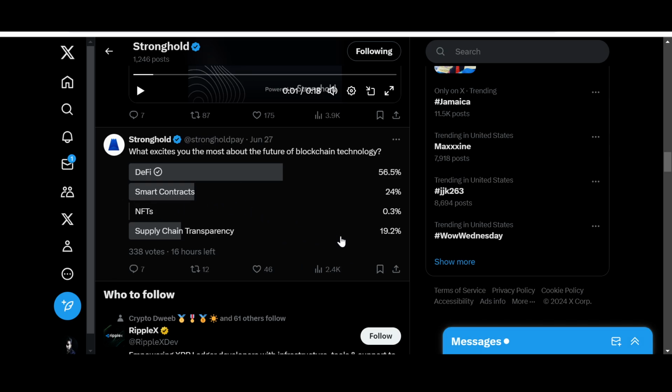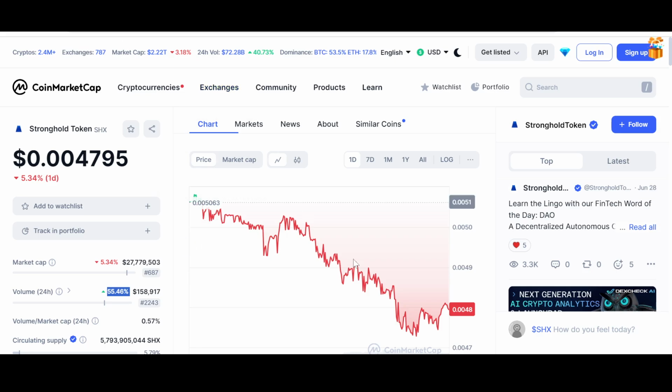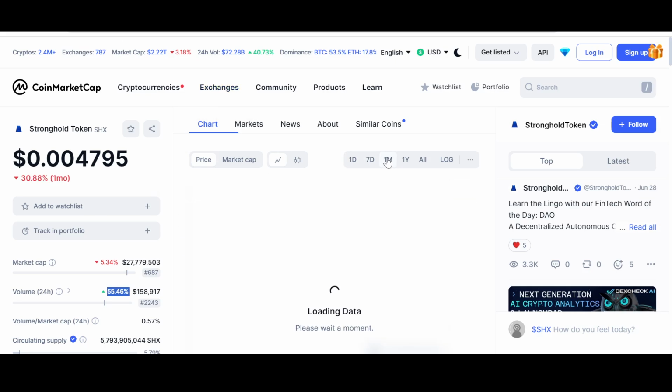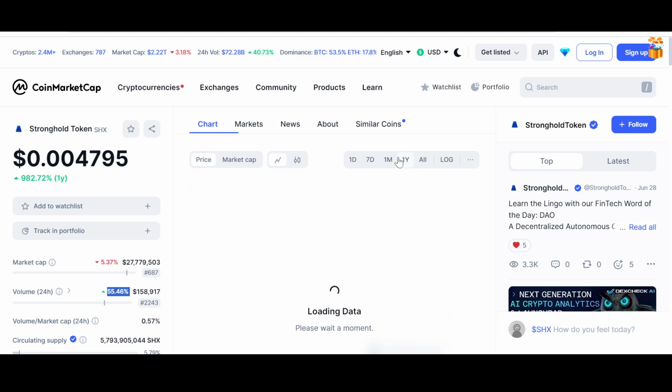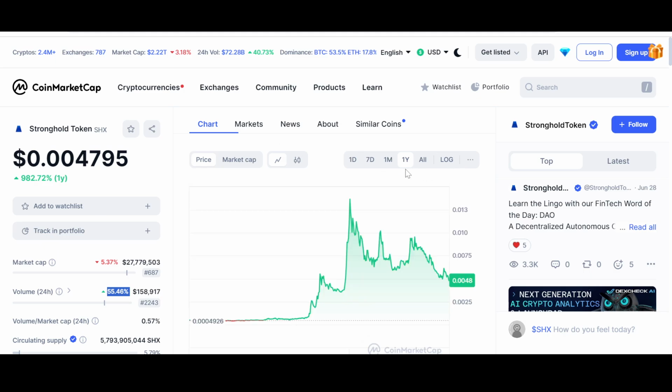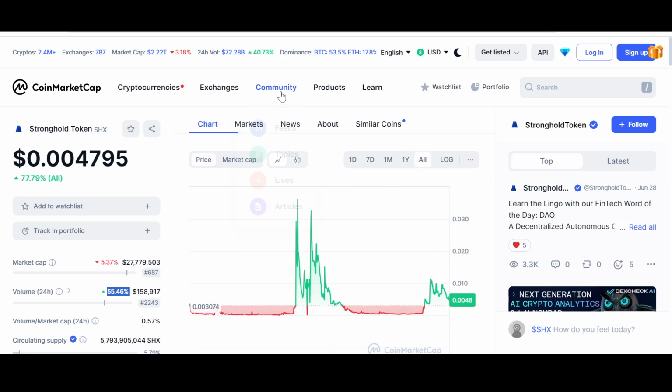But anyways, guys, do you think that these red times, how long will they exist? And do you think this discourages you as an investor, or do you really believe in Stronghold SHX for the long run in terms of fundamentals? I would really like your opinions. Do hit the comment box below and let the community know.